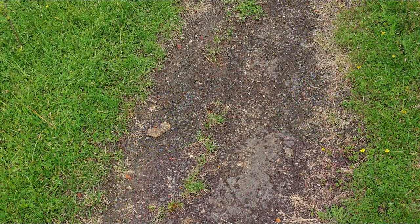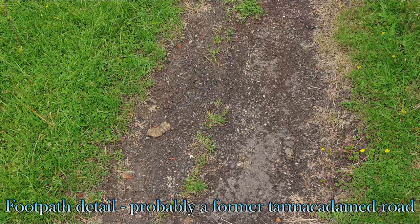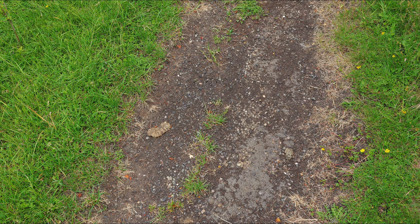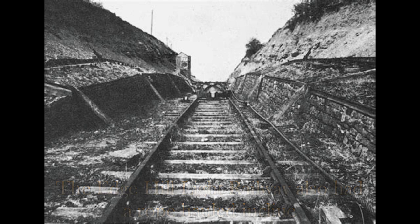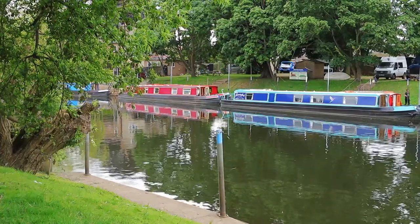Obviously, that closed a long time ago. I think it was around the 1920s or early 1930s that the Edge Hill Light Railway closed, but I'm not sure if that was part of the route of it, or whether it was a previous road which served the MOD Kineton depot, which is now surplus to requirements.